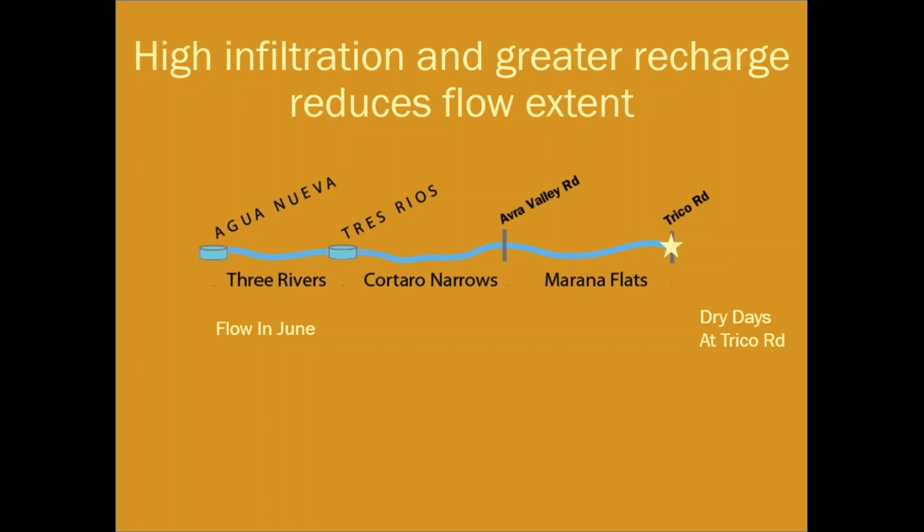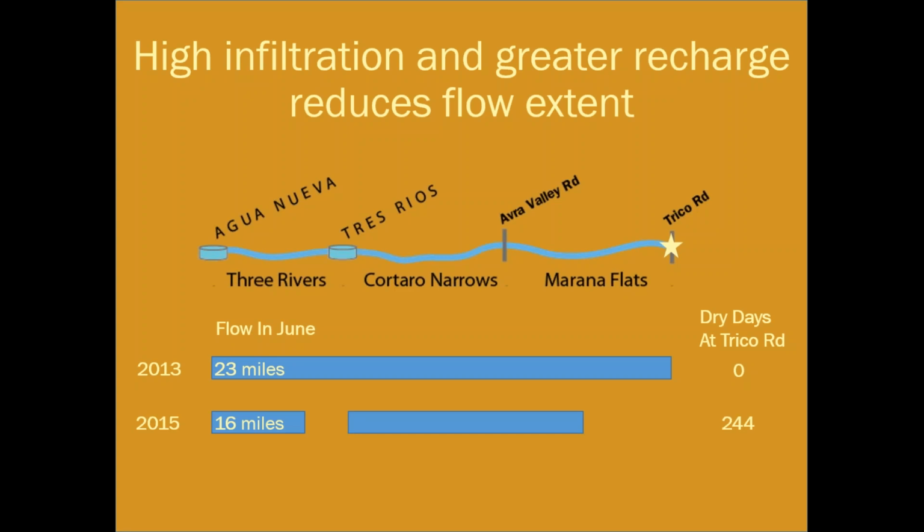And so before the upgrade happened, all 23 miles were flowing in June, and it was flowing every day all the way to Trico Road. It was often going past the county line to Pinal County. And in 2015, we saw a shorter amount of miles of flow in June, so only 16 miles with 2 dry spots, and then 244 days that were dry at Trico Road.